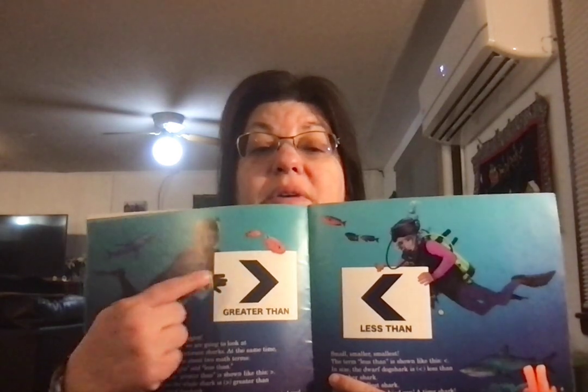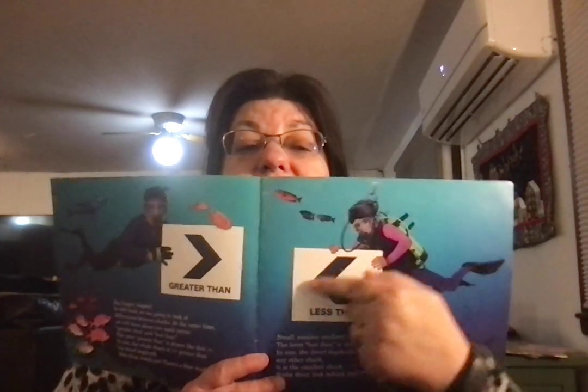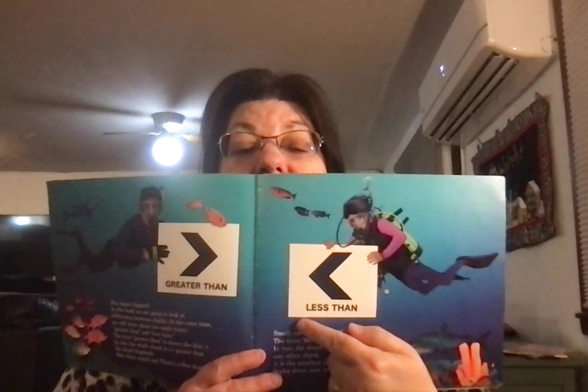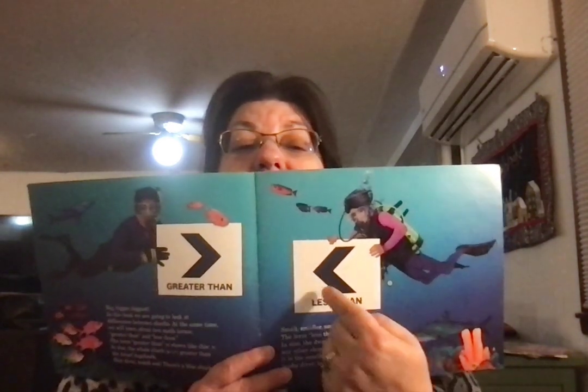In math, we have two symbols. If the arrow goes this way, it's pointing to the smaller item. And the bigger mouth open is pointing to the bigger number. So if the mouth side is on this side, we say it's greater than. If the mouth is on this side and the point is pointing the other way, we say it's less than. Greater than, less than.